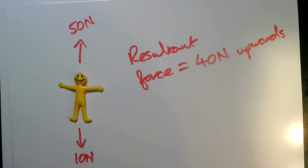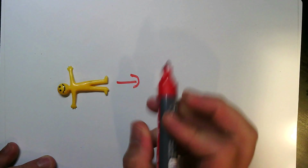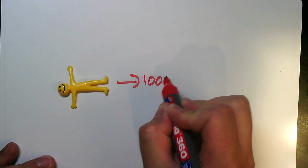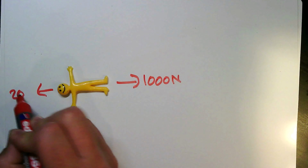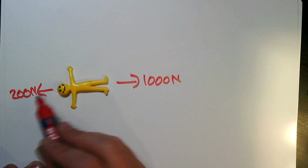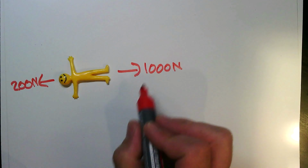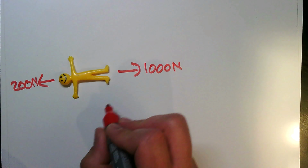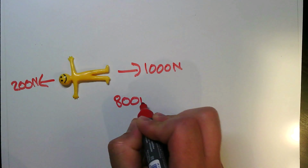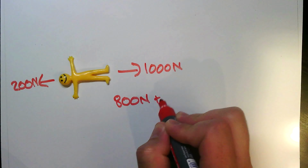Let's do another one, just quickly. Okay, another quick example. Yellow Man, like that, force that way, 1000 newtons, force this way, 200 newtons. What is the resultant force in this case? Well, again, have a think. So 1000 newtons wins, 200 away from 1000 gives me 800 newtons, and the direction that wins is that, so I'm going to go to the right.